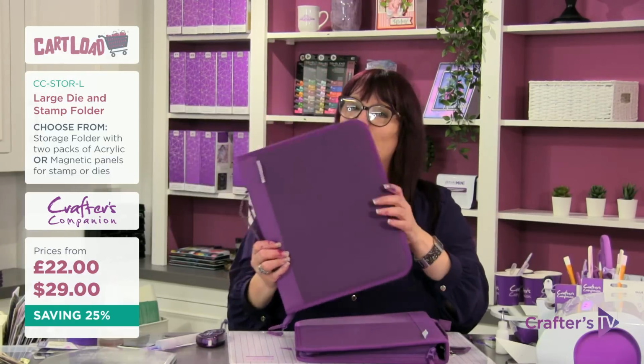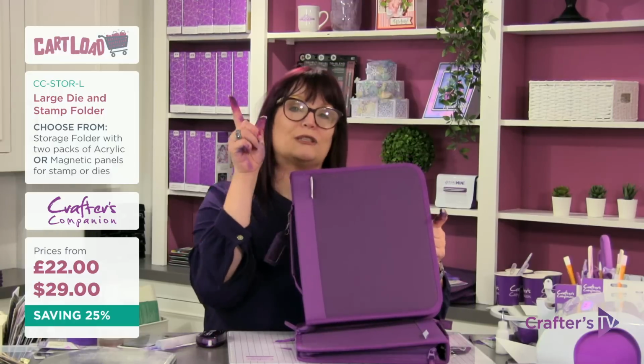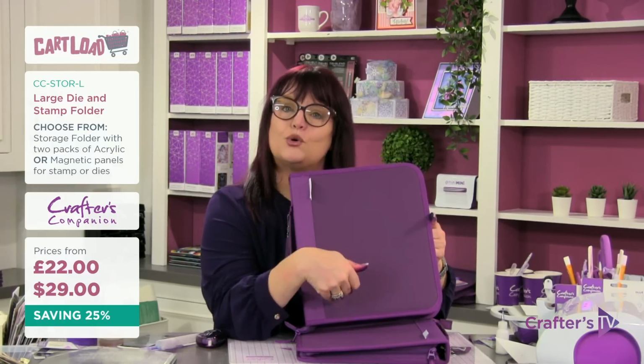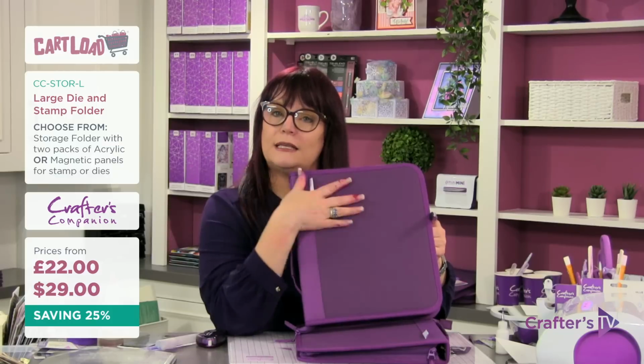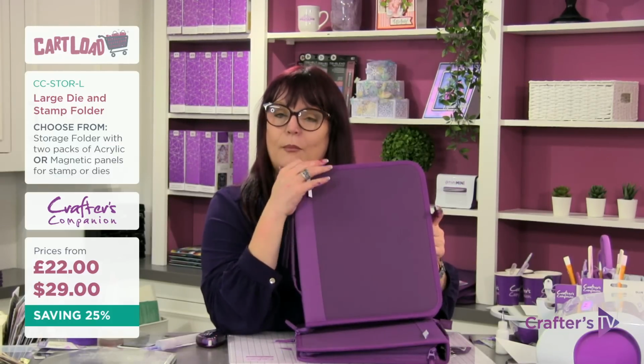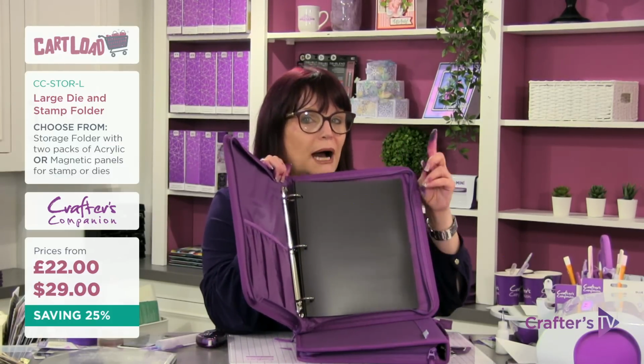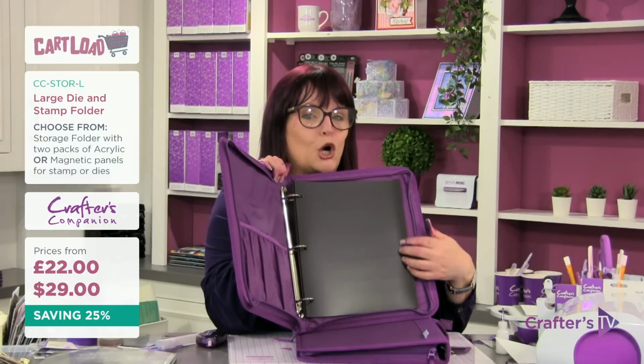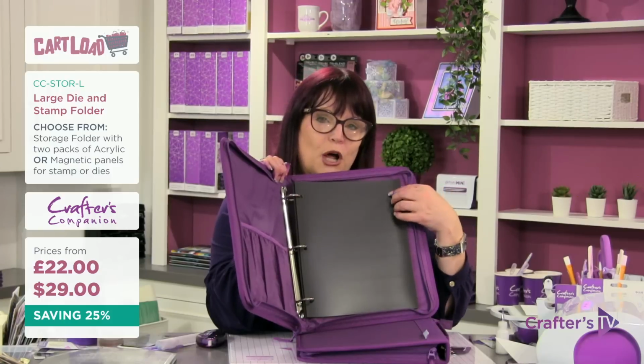But I want to show you the amazing things that we've got on with this tonight, because tonight, if you're buying for your metal die storage, you're getting this lovely pack here, but you are going to get two packs of the magnetic panels that go inside. Now you can see the price.